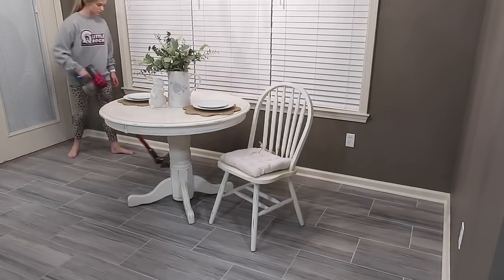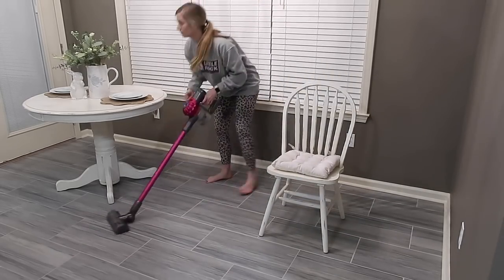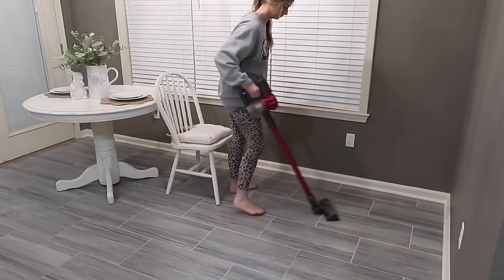But right here, I'm just going to vacuum everything up. I vacuumed up the baseboards, I dusted the blinds and cleaned the window. And now we're just going to clean up all the dust and dirt off the floor, and we're going to go in with some hot water and lemon pine salt to mop up these floors.